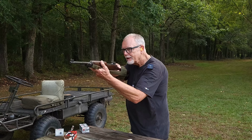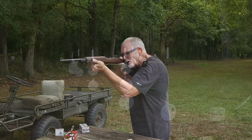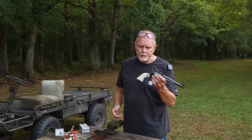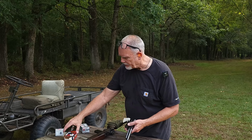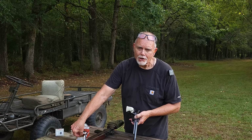All right, here we go. Okay, there it was. I can tell I'm shooting a little bit high the farther I get out, so we probably need to do a little bit of work on those sights. Plus, I'm shooting a little bit right. But I have already adjusted the sights on Roy's revolver because it was shooting very high and very right. So we've got that solved, and I should be able to load 6 rounds in this and put 6 rounds on steel.